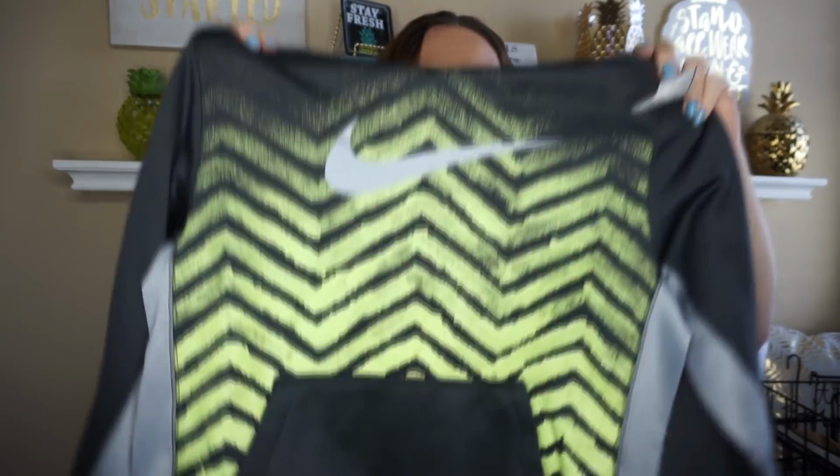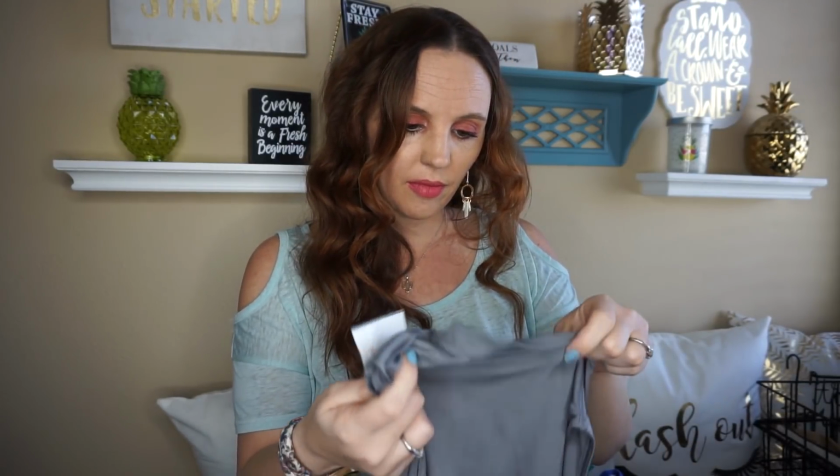And this one is a Nike one, and I paid $5.99 for this one. And I just really thought this was really cute. So if your sons or your daughters or your kids love to wear these type of sweatshirts or any of the name brand stuff, definitely check your Goodwills out because they're amazing.